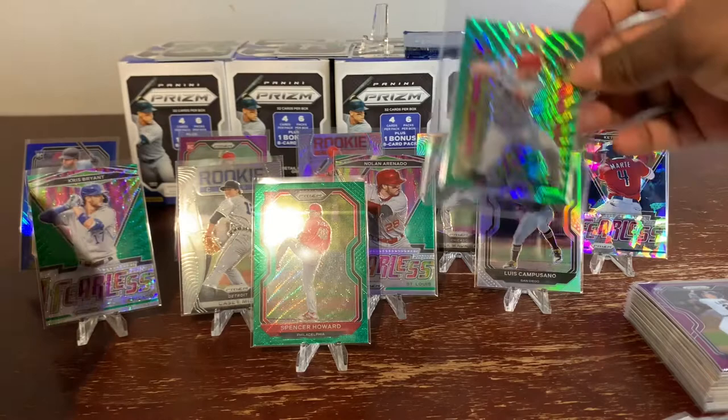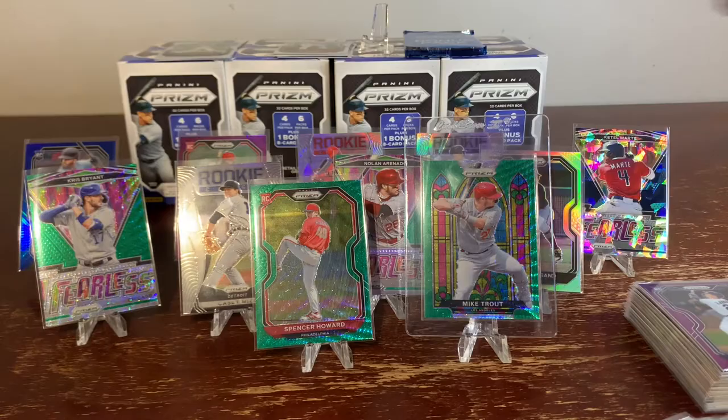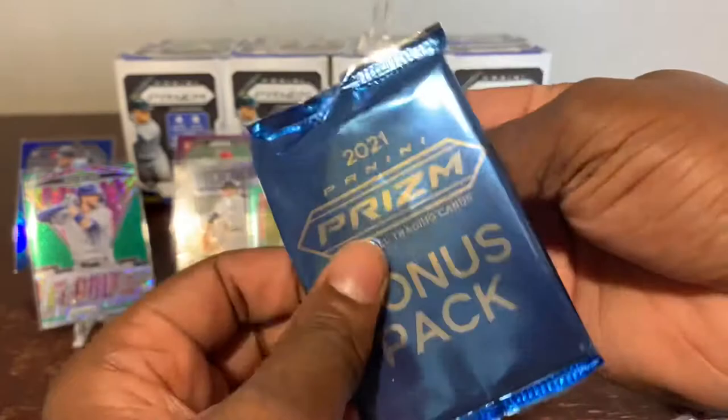I have to come up front. Mike Trout stained glass, stained mirror, prism. All right, back bonus pack. Inside of this bonus pack, you guys get to get card number 6. Let's see what card number 6 is.